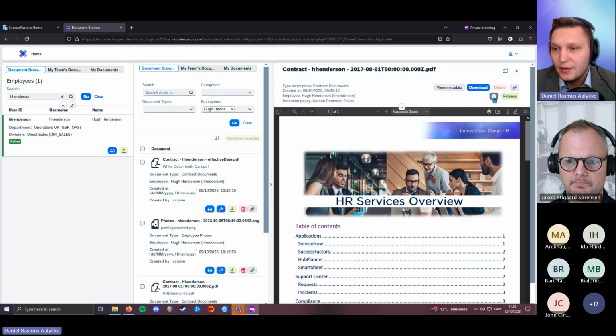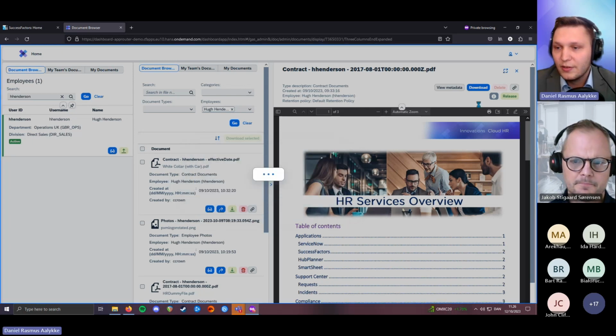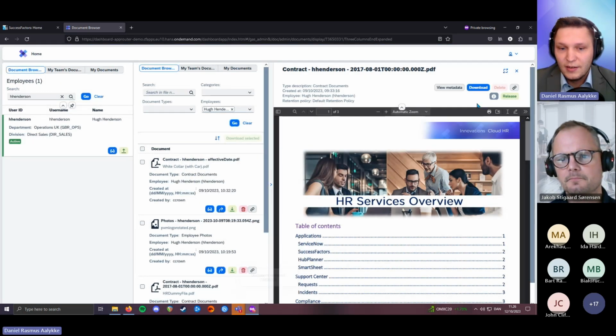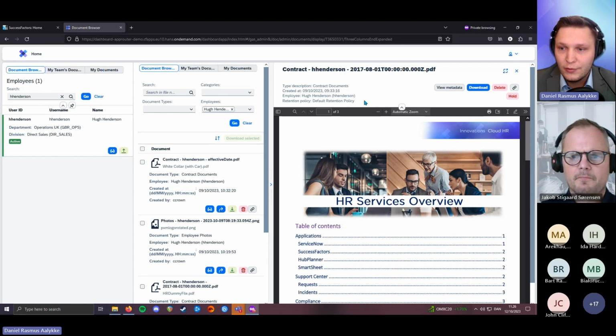The last option here is release, which is intended for legal hold. That means if we have a legal dispute with an employee, we can pause the automatic deletion that we have going in our archive. So if there's a terminated employee, the countdown has started on the retention policy that says 2 years from now, this document will be deleted. There's a legal dispute, so we need to ensure we don't delete it.